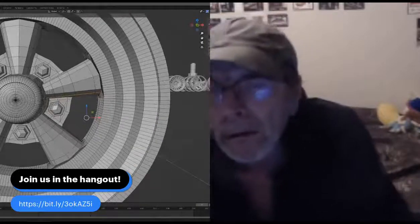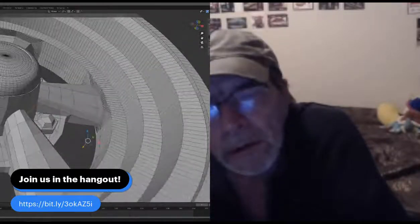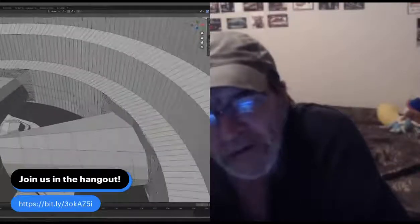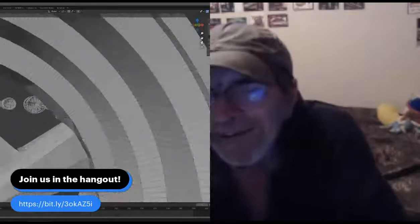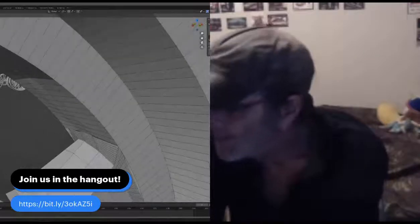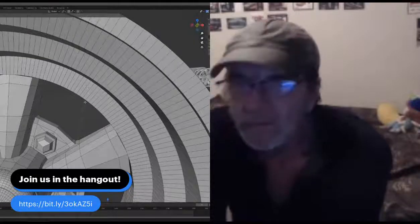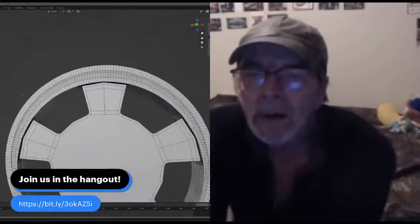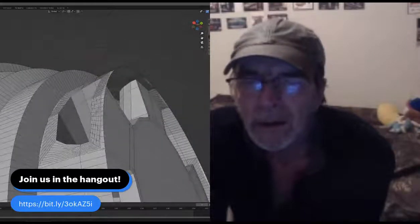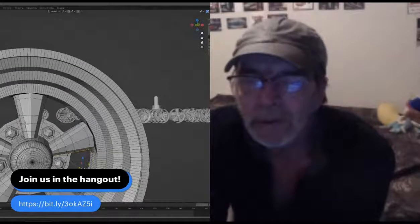I'm trying to figure out how I'm gonna tackle that. Should I put a valve stem in it? Yeah, I can. I guess why do I care that it's not round on this part here? You can't really see that part anyway.